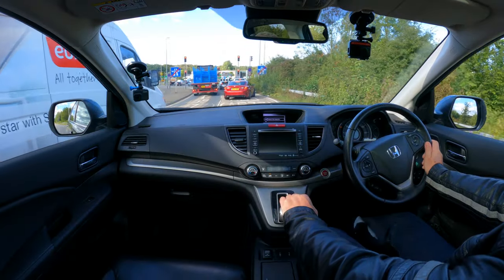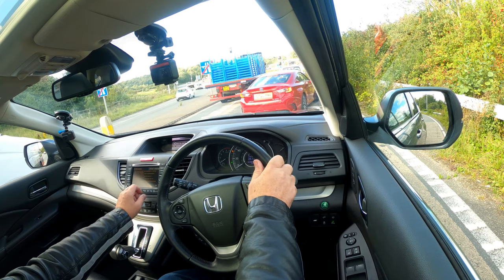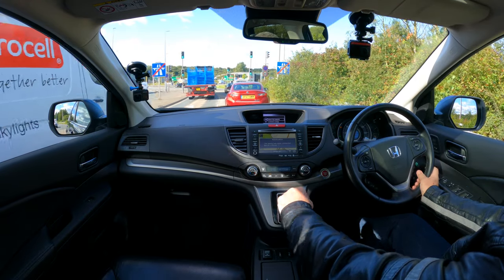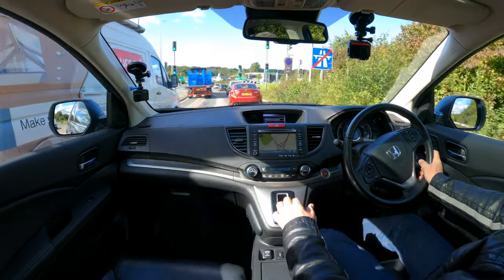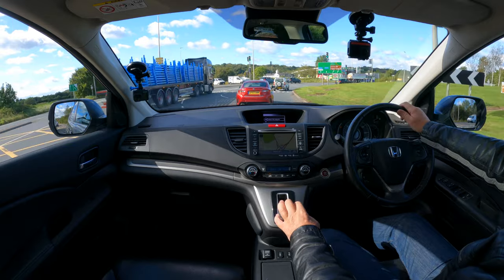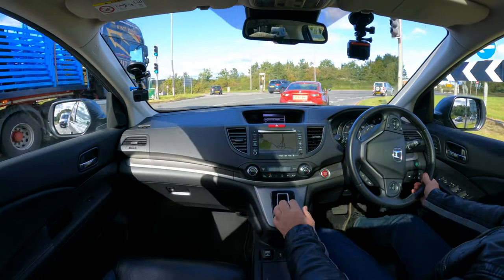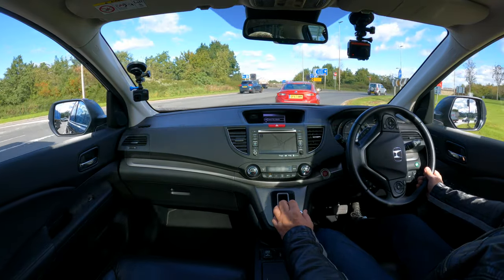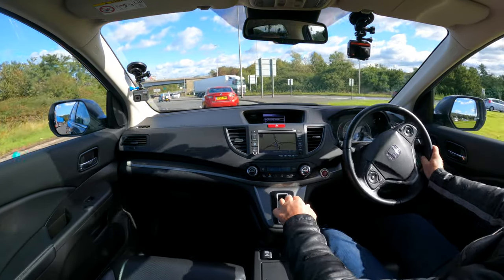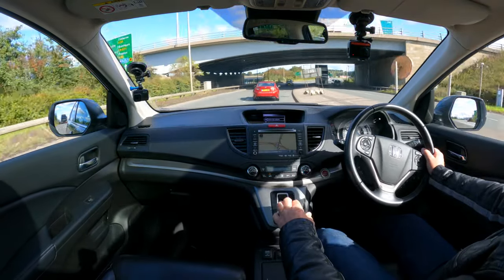Your climate is here. If I turn that down, let's see, map. Okay, so that's showing you where we are at the moment. I'll show you how to set the sat nav, how to delete a mobile, how to pair a mobile, and how to stream audio when we get back to the garage. What else has it got? It's got the diamond cut alloy wheels, which are in pretty good condition, I would say. Front and rear parking sensors. It's got a reverse camera too, which I'll try and remember to show you.